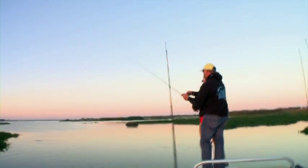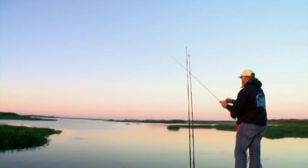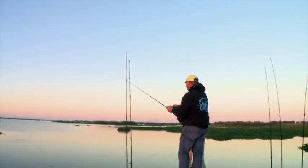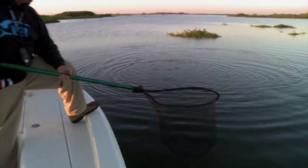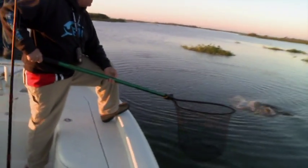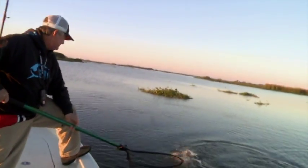Well, we've been here all week. We're fishing some grass flats, and it's been producing some really good fish, but it's kind of a hit and miss deal. You know, we've got some good ones, we've got a lot of oversized fish, a lot of undersized fish, and occasionally we pop the right one. So I think today's going to be pretty much a matter of getting the right bite.